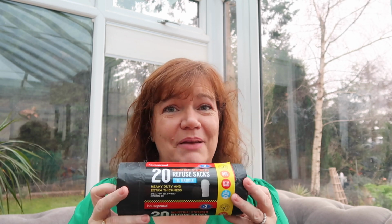£2 got me 20 bin bags. I don't know what we do with the bin bags in this house. Are you like this? One minute I look in the cupboard, there's loads. The next minute, we're all knocking on each other's doors going, have you got a black bin bag? So I picked them up. I picked up the industrial strength. I can't say they feel very industrial strength, but you know, more slightly boring things.